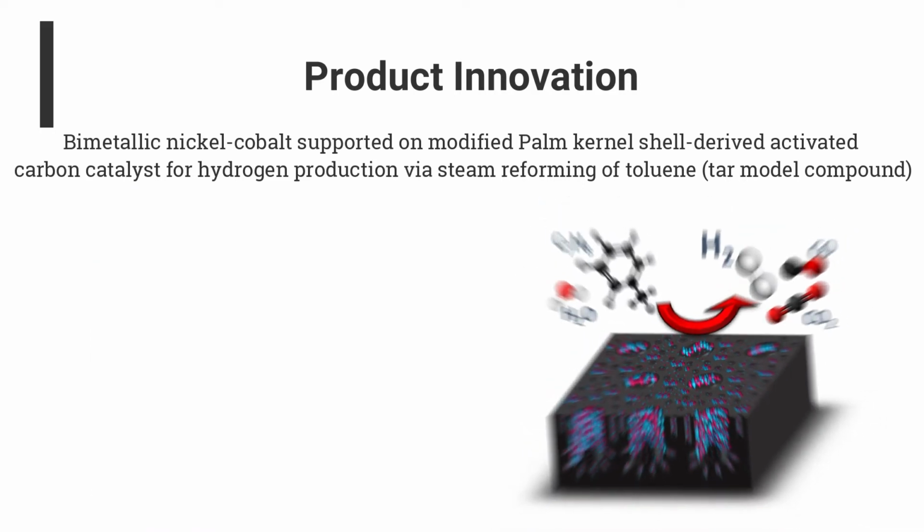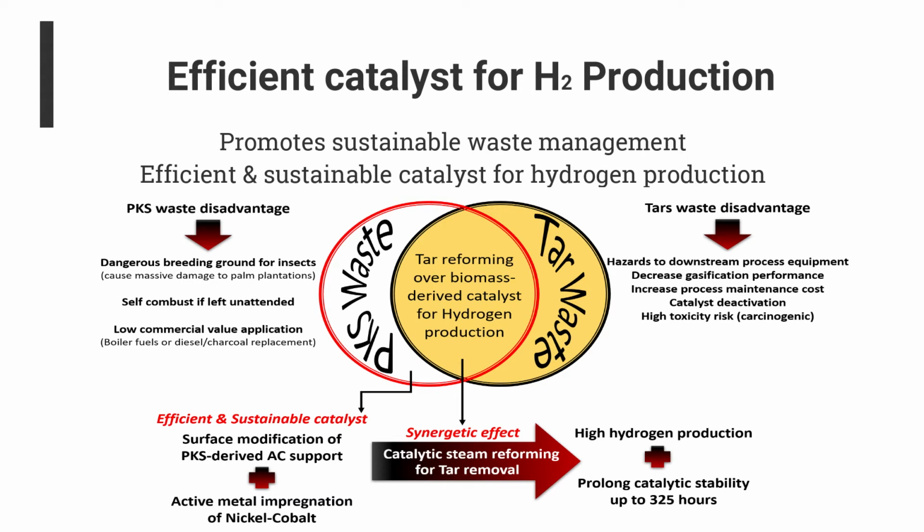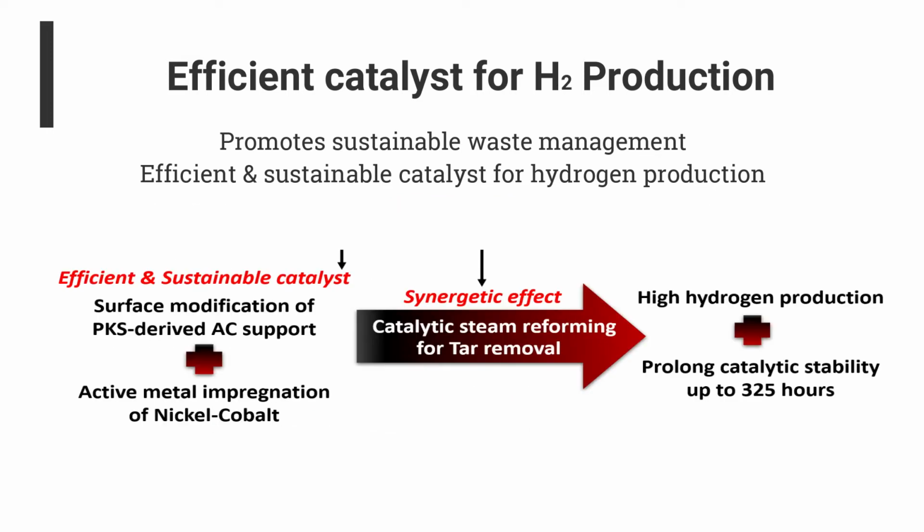Our product innovation is attractive towards sustainable waste management of both PKS and tars for the production of valuable hydrogen product. The synergetic effect of the catalyst modification and optimum metal composition yielded high hydrogen production with extended stability in the reforming reactions of tar compounds. Now, let's get to know more about special features and characteristics of our eco-friendly catalyst.